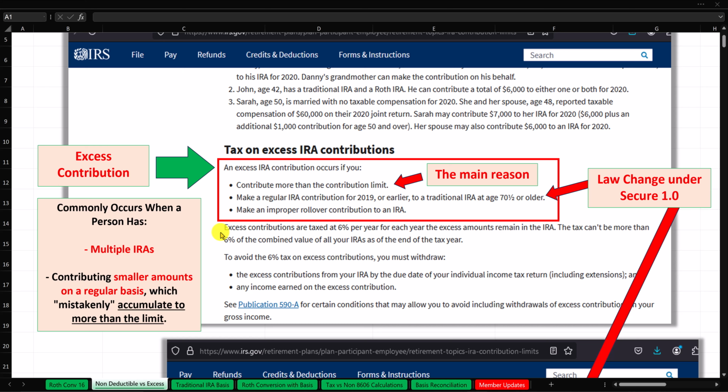In fact, if we go all the way back up to the top here, we skipped over this section, but now is a good time to cover it. Excess contributions are taxed at 6% per year for each year the excess amount remains in the IRA. To avoid the 6% tax on excess contributions, you must withdraw the excess contributions from your IRA by the due date of your individual income tax return, including extensions, and any income earned on the excess contribution.